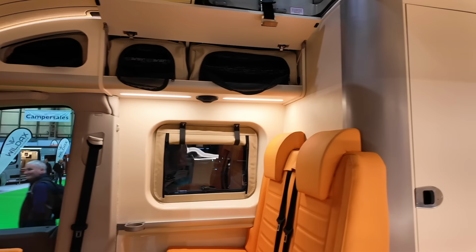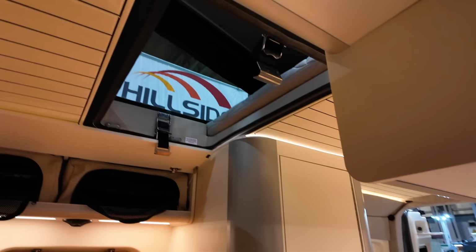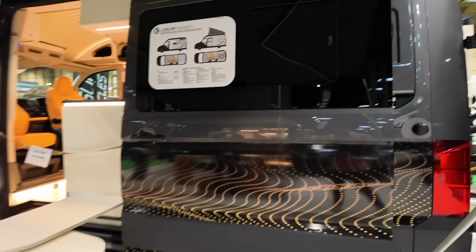Washroom on the side there, and a big transverse bed. But that's not just that area there for sleeping. You do also have a pop top, which you access through the top there with a ladder. Very cool, but I do like the shape of those seats. I'm not sure if I'd actually pick that colour though, not really for me. I do quite like the little table area on the side there, that's quite cool.